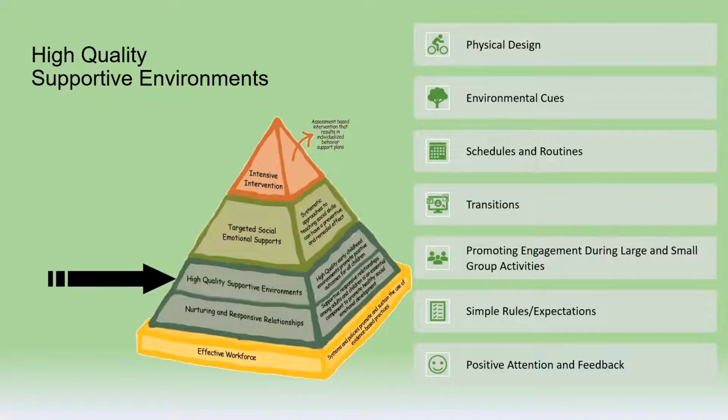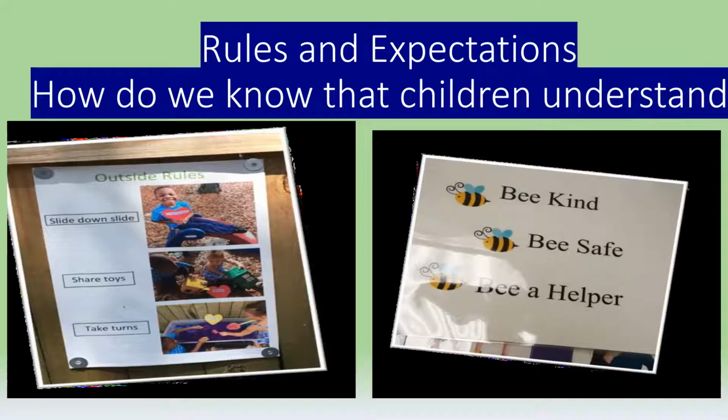So we have many areas of the environment that you may have considered. We usually think of the physical design and environmental cues letting us know what we're supposed to do in the space. We have our schedules and routines that let us know when we are going to be doing something. Our transitions are a really important time to consider because it's often when we see challenging behavior. We know that promoting engagement during large and small group activities will cut down on challenging behavior. Today we're going to focus on simple rules and expectations, and how giving positive intention and feedback around rules and expectations is what's really going to help children know what they are supposed to be doing. How do we know that children understand what the rules and expectations are?